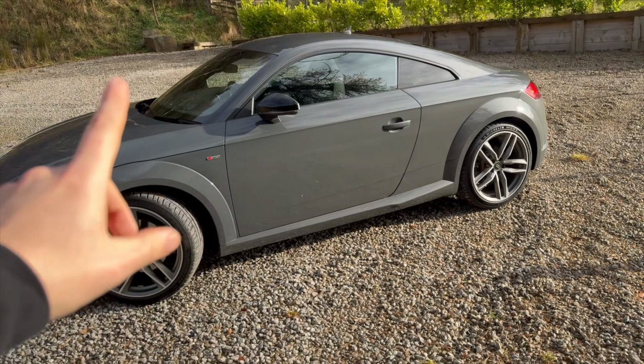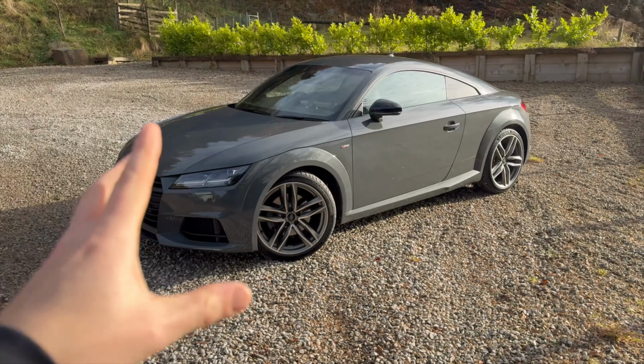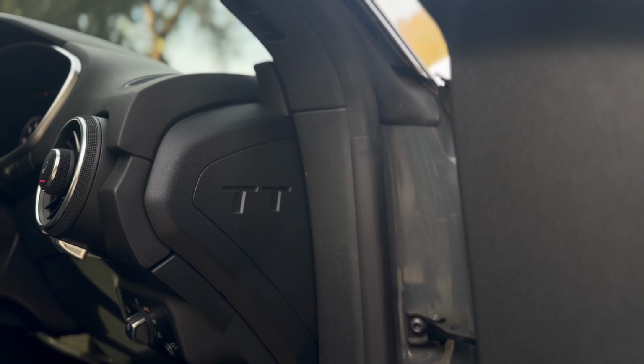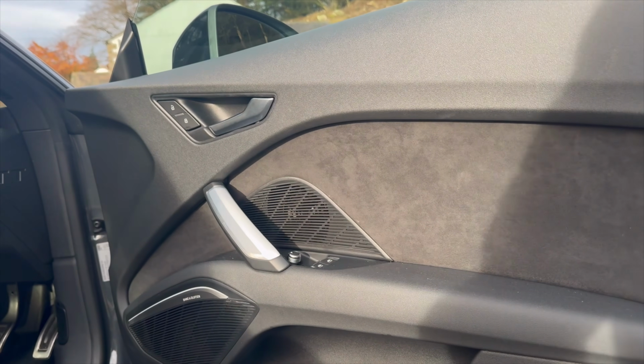So the first reason I love the TT, guys, has to be the overall quality of the thing. You get the distinct impression that when Audi made the TT, they spent just a little bit too much money on it. And I'll tell you why I think that. You open the door, you've got a little TT logo in the side of the dashboard. Didn't need to be there, but it was there nevertheless. The materials inside the cabin are absolutely exquisite. You feel like you're actually sitting in a much more expensive car than it is.